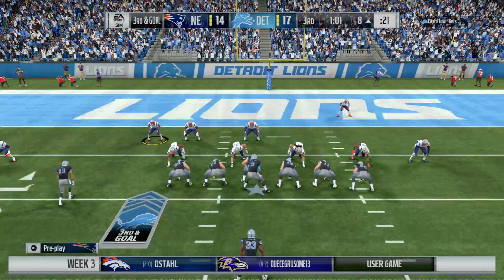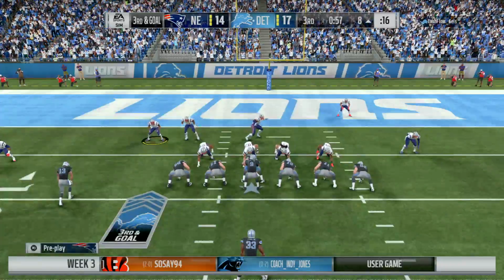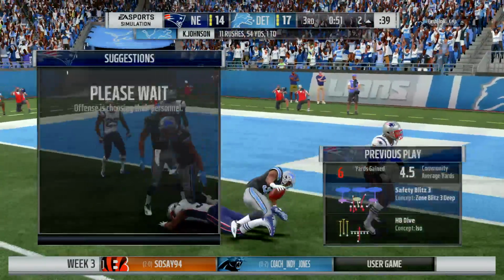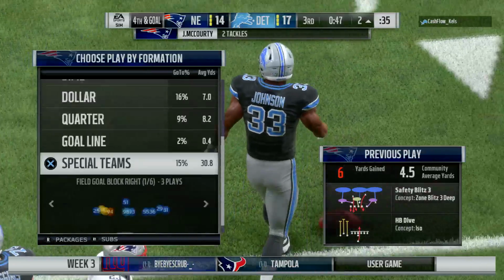Trail right, 22. Double right. They'll try to run it in. Johnson, and he's able to get it down to the 2-yard line. 6 yards puts him right on the doorstep, but now it'll be 4th and goal.